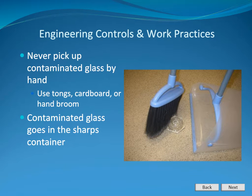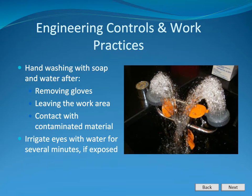Never pick up broken glass directly with your hands. Make sure that you have tongs, cardboard, a scoop, or a broom available. Contaminated glass needs to go into your red plastic sharps container. Hand washing is a very important part of universal precautions. Make sure that you thoroughly wash your hands with soap and water after removing gloves, before you leave the work area, and after you've had contact with contaminated material.